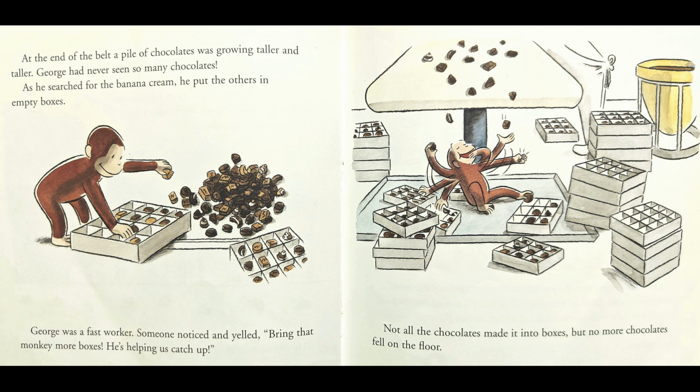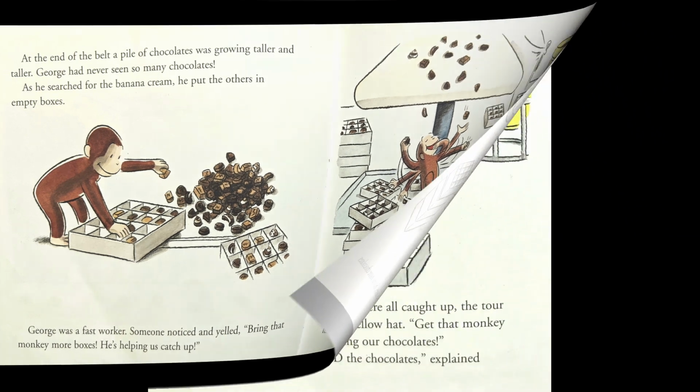George was a fast worker. Someone noticed and yelled, "Bring that monkey more boxes. He's helping us catch up." But not all the chocolates made it into the boxes, but no more chocolates fell on the floor.